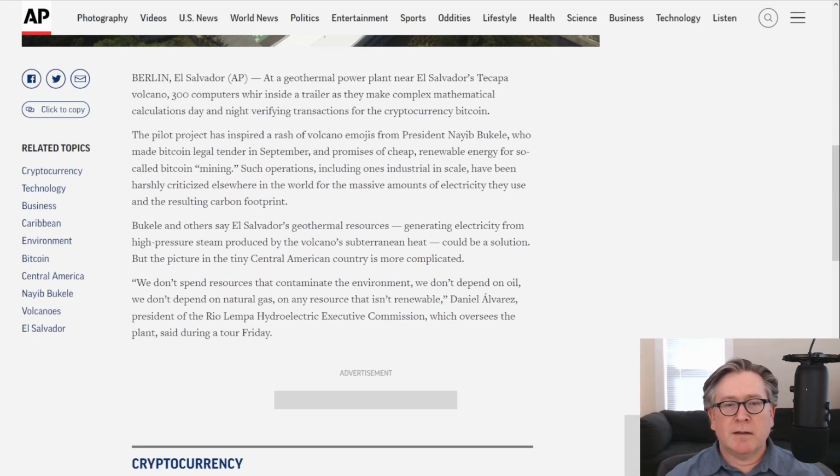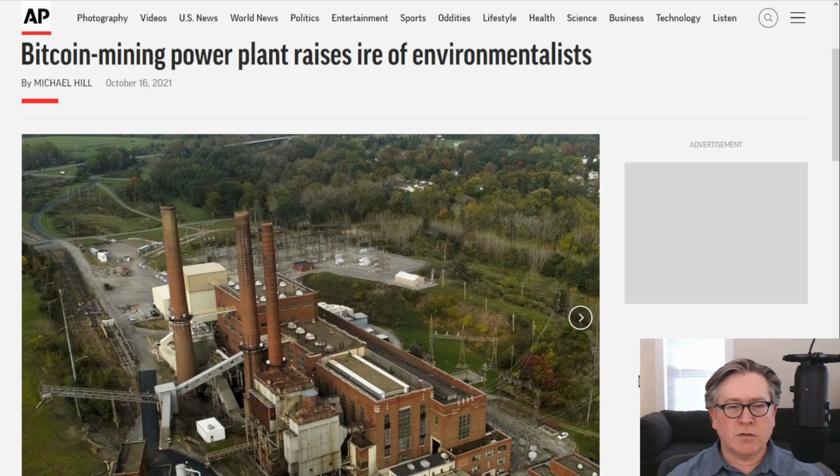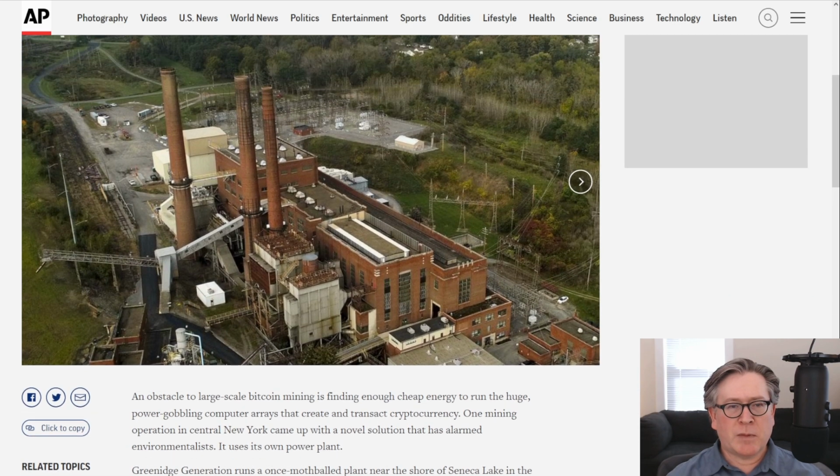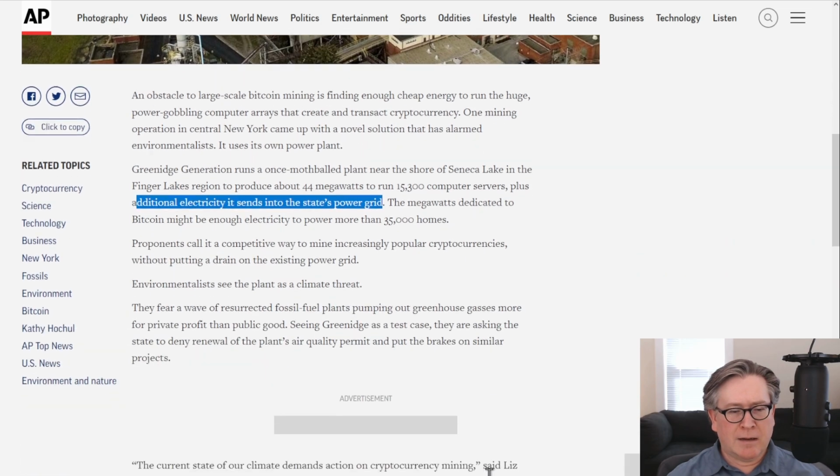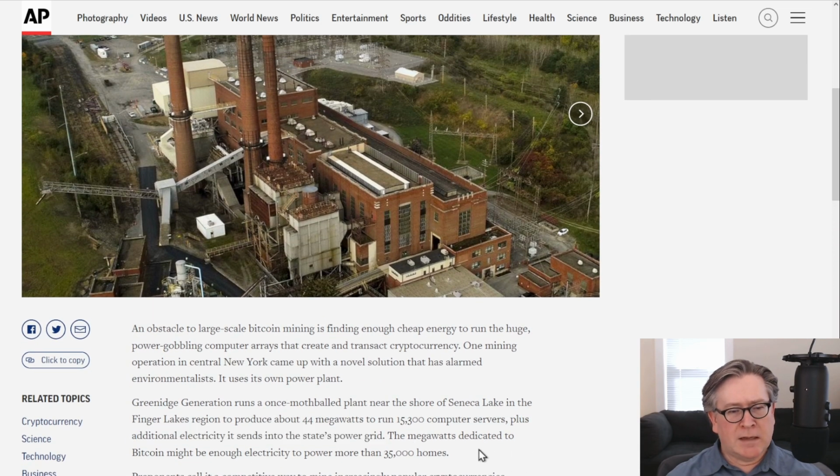And finally, a related story. In upstate New York, there's a power plant that's being used to generate energy for Bitcoin mining. This power plant was mothballed at one point, but they've brought it back to do this and also send additional electricity to the state's power grid. They don't say how much. It says they run 15,000 servers, and this might be enough electricity to power 35,000 homes. Well, let's think about that. So let's see, maybe a hefty Bitcoin server might be using 800, 1,500 watts.